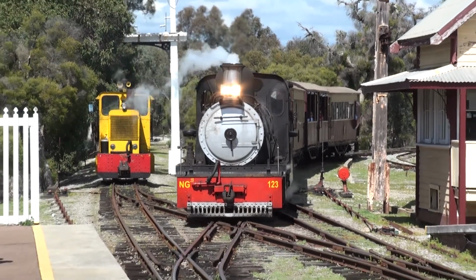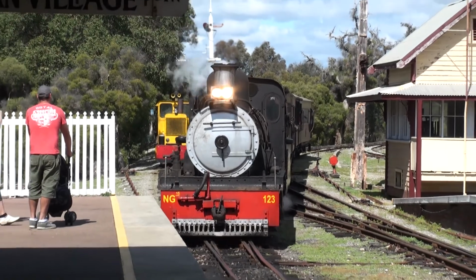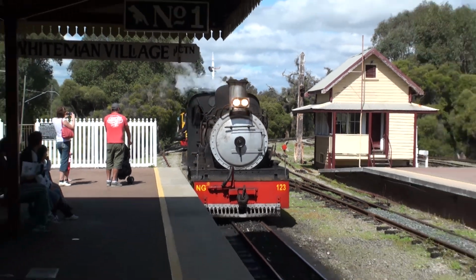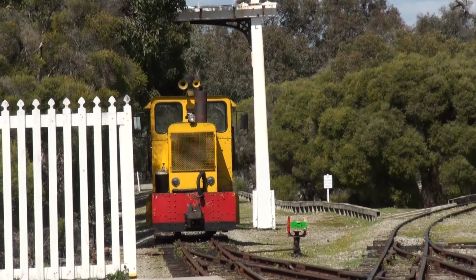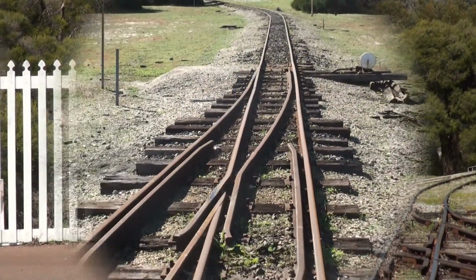Here she is, once again helping another steamer. This time, NG15123 has just had an overhaul. They have parked number 7, where she's easy to reach, just in case the steamer disgraces itself.